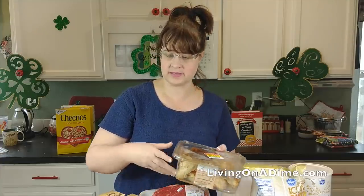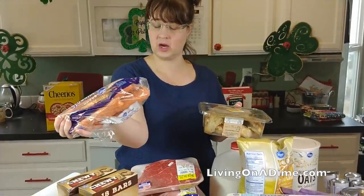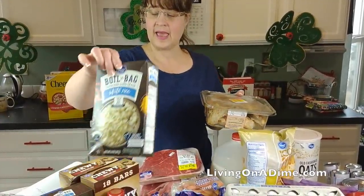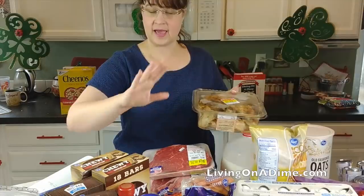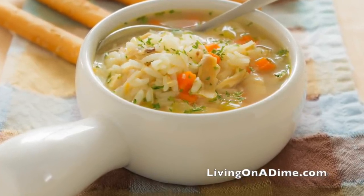The second night, the rest of the chicken is going to go into a pot, and I'm going to put in some carrots and the rice, and we're going to have chicken rice soup. I already had some leftover crackers, so I'll probably serve that with a package of crackers also, okay?